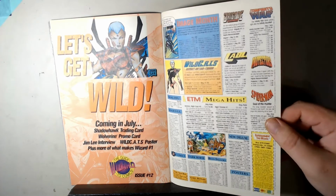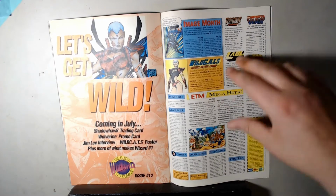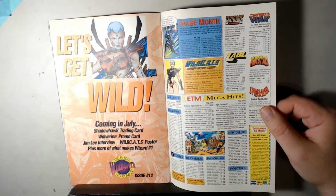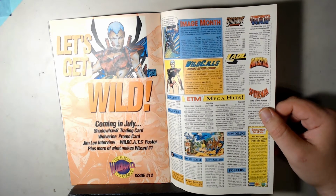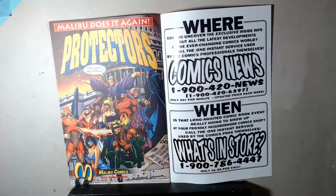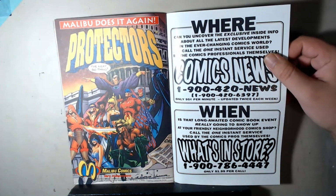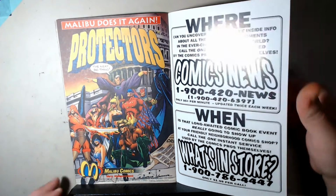And I like these old ads too. I wonder if anybody ever ordered from these. I feel like if you bothered to send away for comics in the mail, you probably would have bothered to find out whether or not there's comic shops in your neighborhood. And this is back in the days, of course, when Image Comics was being published by Malibu. I don't believe I ever read an issue of Protectors.